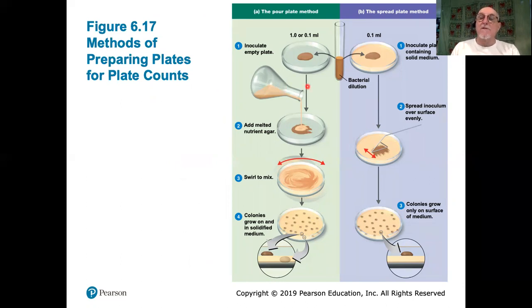And that is to do a pour plate. So in a pour plate, what we do is we have, here's our sample. This is our sample from the beach that we've diluted down and down and down and down and down. Now here we've got our 1,000 dilution tube here, and we pour out our 1 milliliter or our 0.1 milliliter, whatever you choose to do.